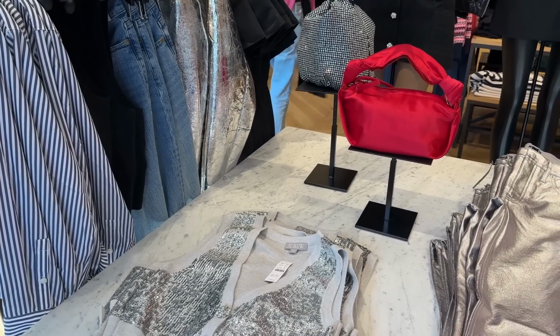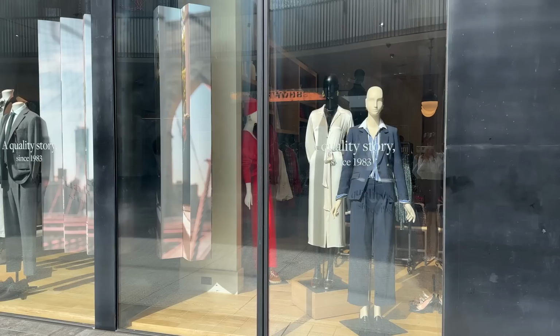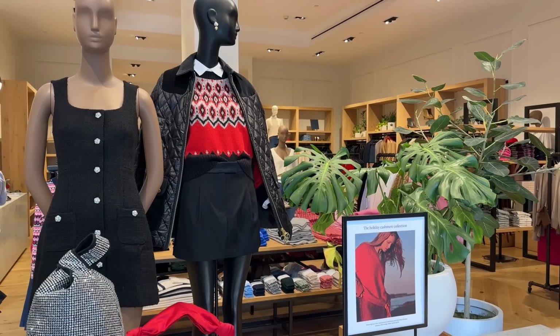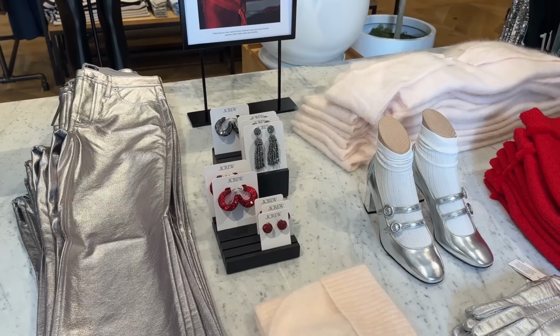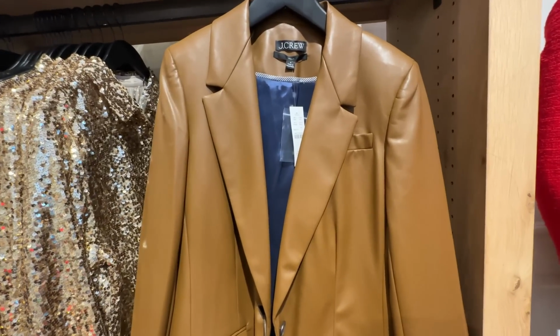And that concludes the J.Crew review. The quality that I saw today is definitely not the J.Crew that I remember. It's very obvious that there's lots of corners that are being cut, but the prices have stayed the same. After seeing this, I'm not upset they left Canada at all. You can get very similar styles, probably better made, at Banana Republic.